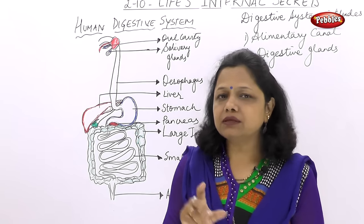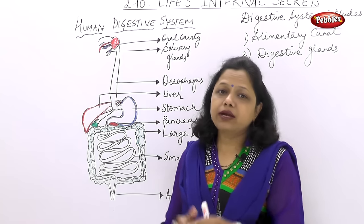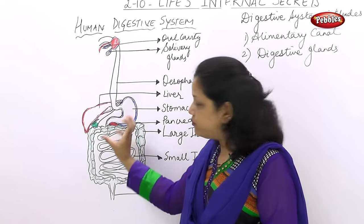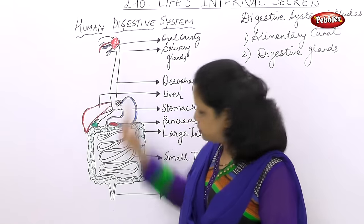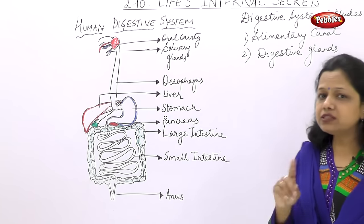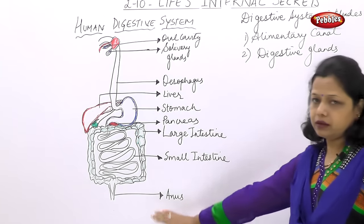In all the different parts till the anus, the whole thing is the alimentary canal. The difference is that it is broad at some end or narrow at some end. It depends on the size and the function where it becomes broad and where it becomes narrow. But the whole tube, right from the mouth till the anus together, is called the alimentary canal. So this mistake should not be made. The alimentary canal is the whole thing.